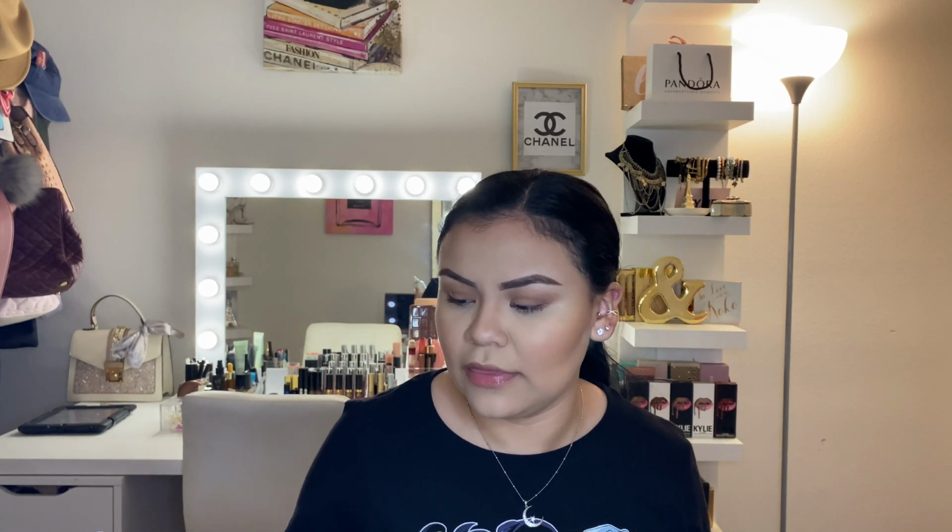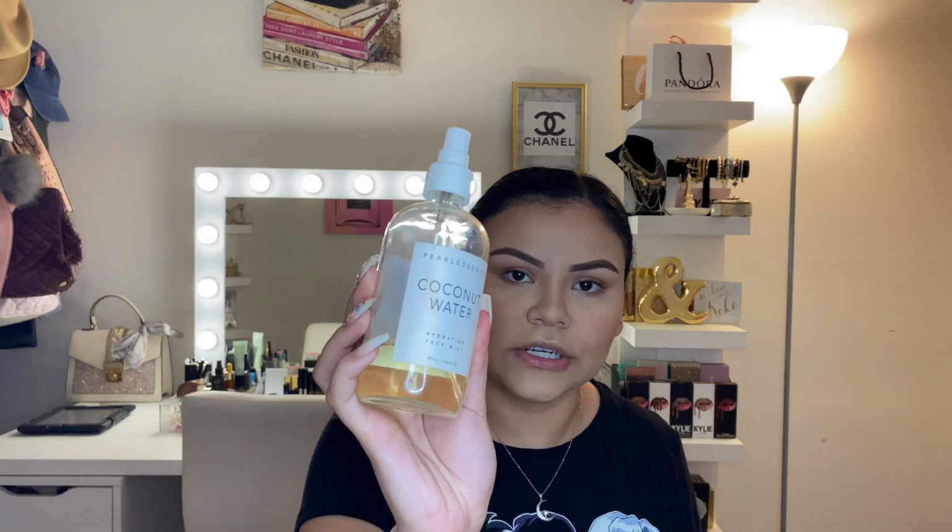So when I finish all my powders, I like to go in and set my face before putting on my highlighter, because if you set it before, then I feel like your highlighter goes on better after you set your face. But it's all preference. I've been saying this. Anyways, to set my face, I'm gonna be using the Pearlescence coconut water spray. This is so hydrating and it's so good, guys. Drawn in setting spray.